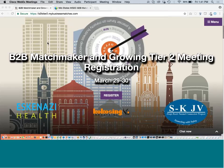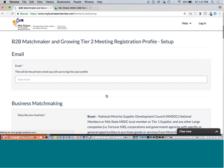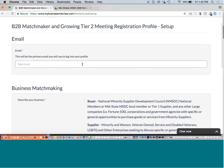Now, registration is very simple. Once you're presented on the main page, you click on register, and then you'll be presented with a setup page. A very important detail is the email that you enter right here. Whether or not you're registering yourself or someone else, this email will be the primary email to log into your profile. So keep that in mind. If you put your own email in for someone else, they will have to use your email to log in. So please be sure to keep that in mind.